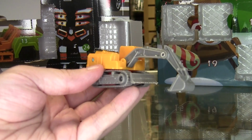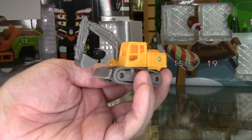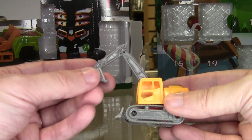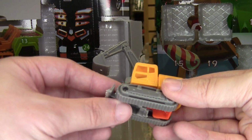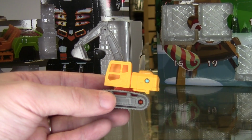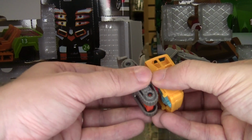All right. So we have not Scavenger. Yep. Looks okay. It's in construction vehicle colors. The bucket actually does have two points of articulation, so it can actually move. They need to be a little bit tighter, but not too bad. So it's not the same mold, thankfully, so we can actually get a somewhat different transformation out of this. Let's see how this works.